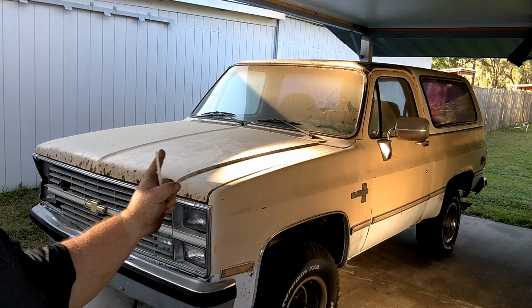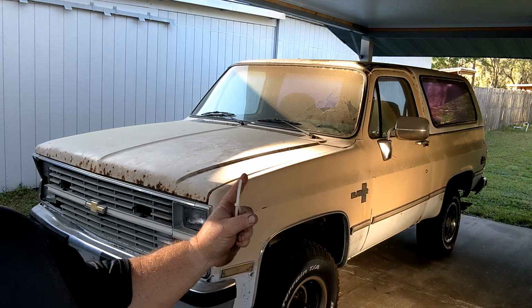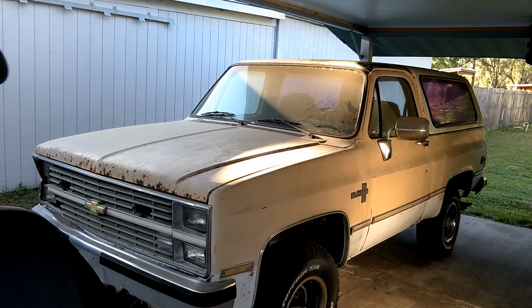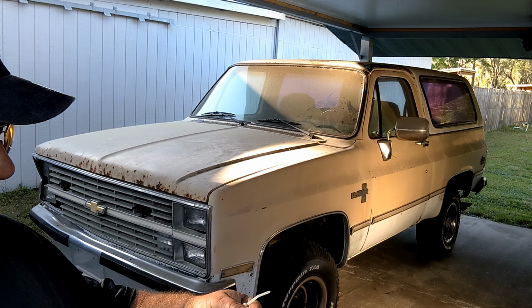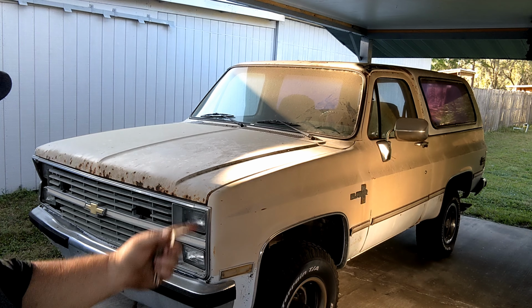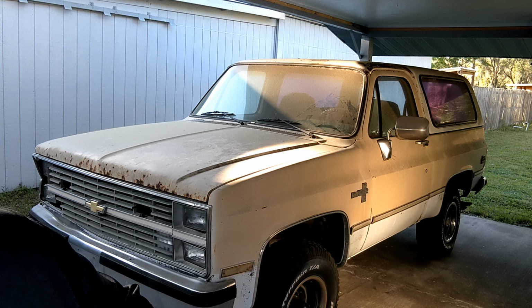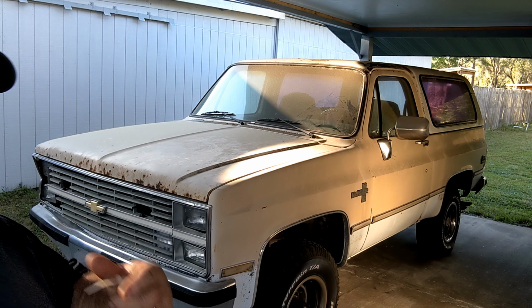Over my left shoulder here, I've got this 1984 Chevy K5 Blazer that I got from a place really close to my house. He's had it for about 21 years. It's been sitting here for 10 years. Now it's mine. And my mission today is to start it up and drive it around the corner and maybe a mile and a half away to my house and see what we can do with this thing.